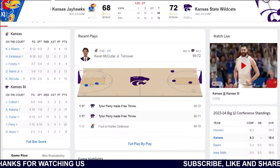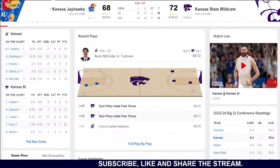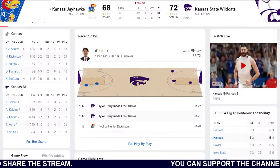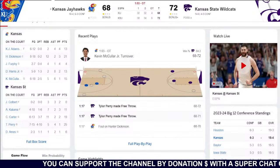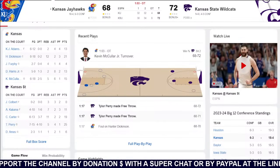1-3-1 zone by the Cats. Want them to use time to get a shot. 20 on the shot. There's the lob into the corner. Here's McCullough on the drive, and a whistle and a foul in the corner. An offensive foul. Wow. KU set a pick to get something going against that 1-3-1 zone. What a big call. I think KU's been called for a foul. Yeah, it looks like, is it Dickinson?